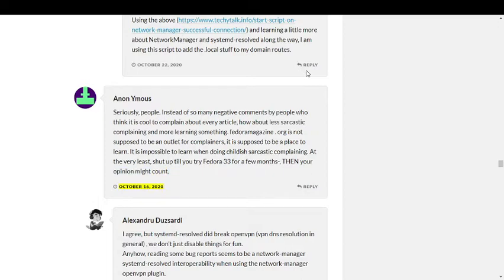October 16, 2020. Reply. Alexandru Dazardi. I agree, but systemd-resolved did break OpenVPN, VPN DNS resolution in general, we don't just disable things for fun.